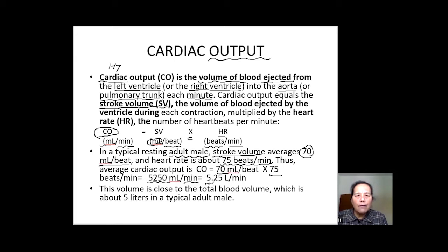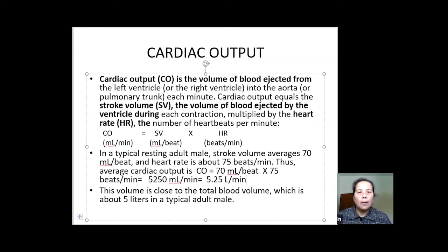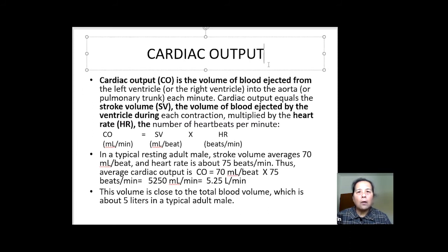So basically this value is pretty much the same as our whole blood volume inside the body. That means typically for adults, per minute, all of your body's blood will pass through your heart one time. So that's the number and how we calculate it. That's the heart output.